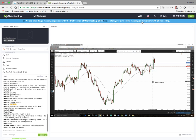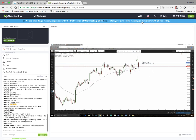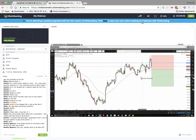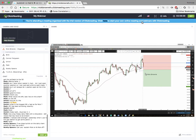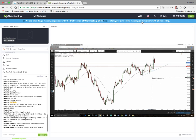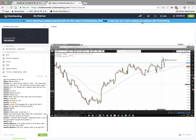I would like a little more confirmation on this, but this is too big of a stop in my opinion. But you can take this as put like an entry here, put an entry here, stop above there, take it as like an APL. We don't have enough confirmation yet, but that's definitely something that could happen. This is interesting, definitely interesting. This looks like a false break to me. This looks like it's going to start collapsing.